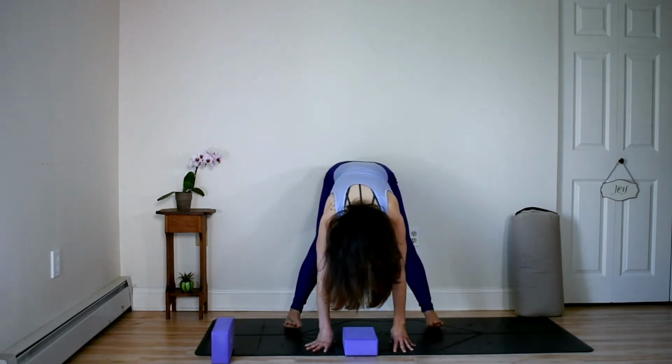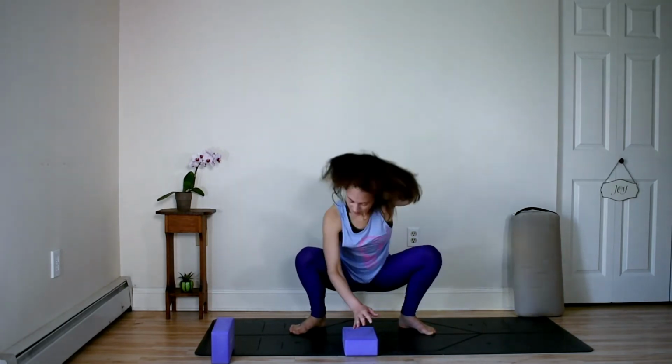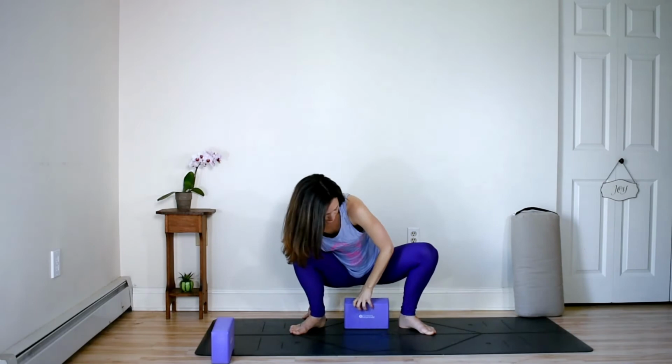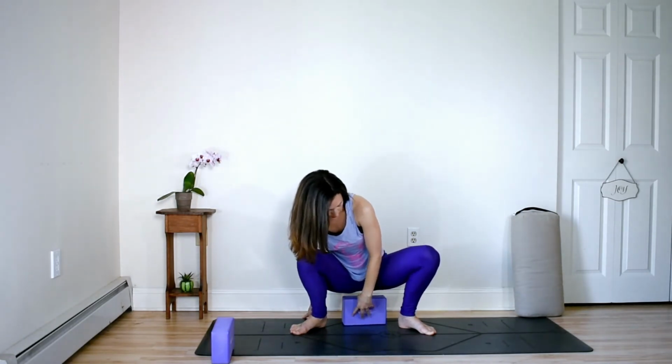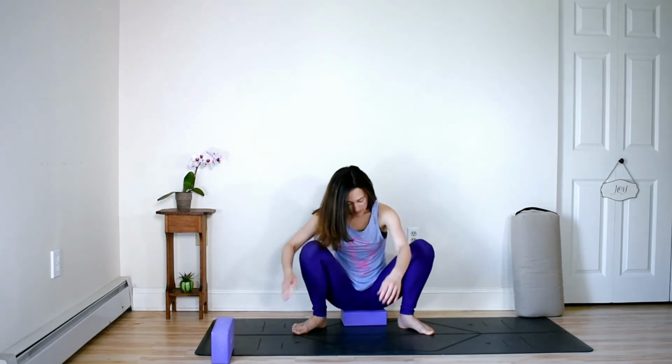Keep drawing the right hip back to keep the hips level. One more inhale, and then exhale, slowly release. Carefully walk the heels in, so they're about shoulder distance, and turn the toes out. We're going to find a supported squat, malasana.